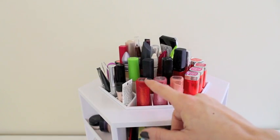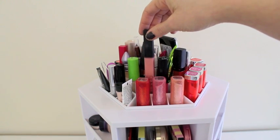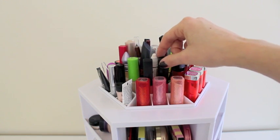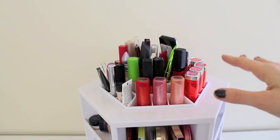Next side, I have my favorite lip butters right here, and then I have just 2 lip glosses. I have my only NARS lip glosses right here, and I think you could fit 3 NARS lip glosses in these sections, but anything that's a little bit wider like these NYX lip glosses wouldn't really fit as well because they're a little bit wider, so you can really only fit 2 of them in those sections.